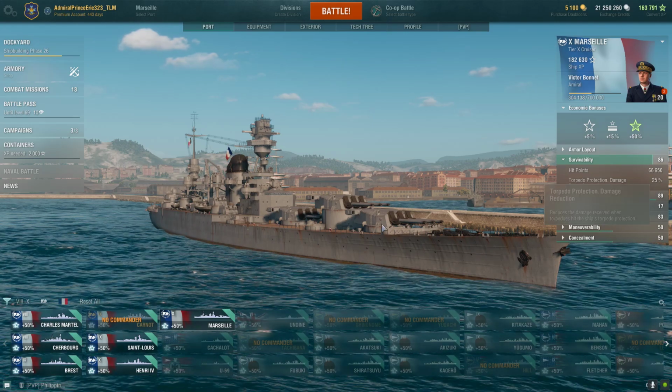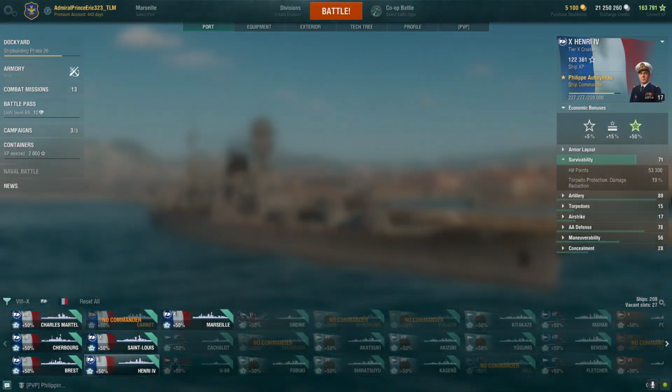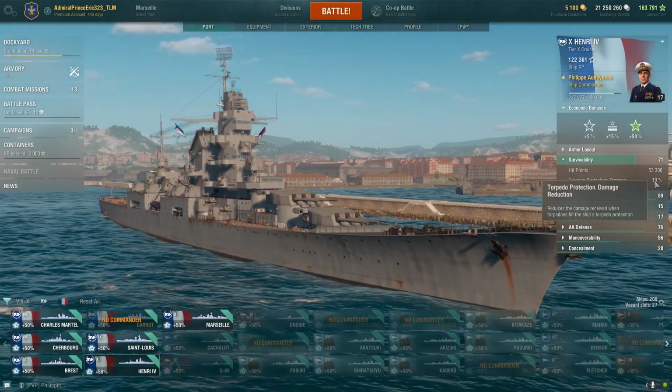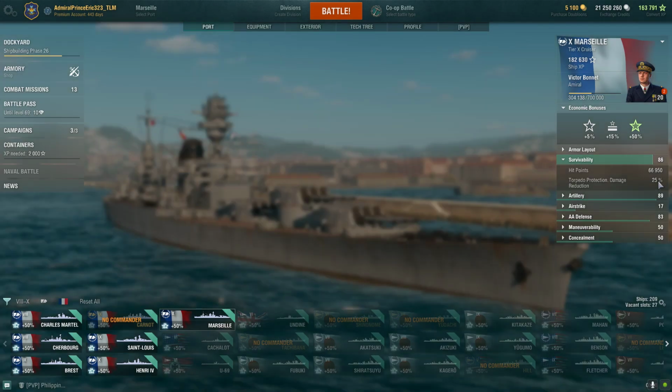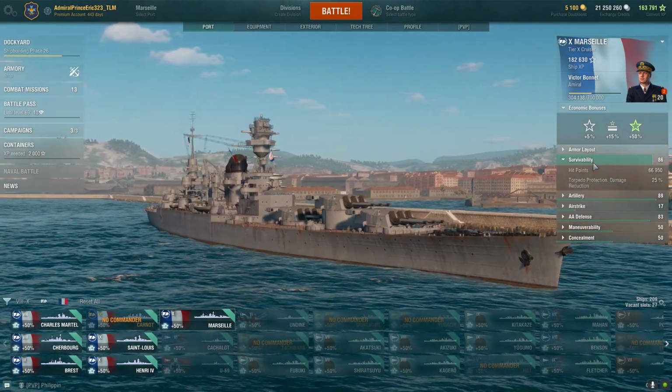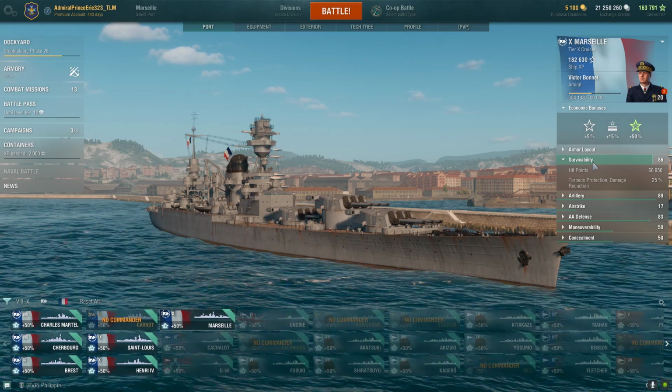Torpedo protection damage reduction is about 25% against Henri de Ford's 90%, which is lower than Henri de Ford's torpedo protection. But the highest is Marseille at 25% for that. So be sure to gain more survivability for the instance.